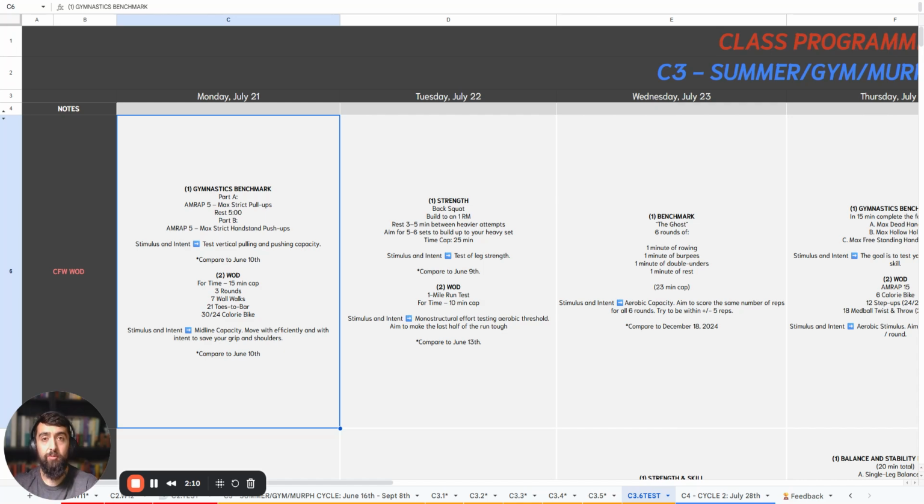If you guys have done this before, I would do the same progressions and try to see if you can get a better time. Or you could try to bump up the progression and see if you can match the time that you did last time or the number of reps that you did last time in the 15 minutes. So that's a couple of ways to compare it to the previous attempt.